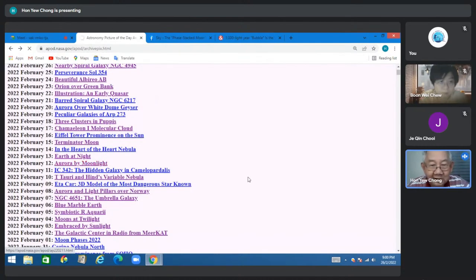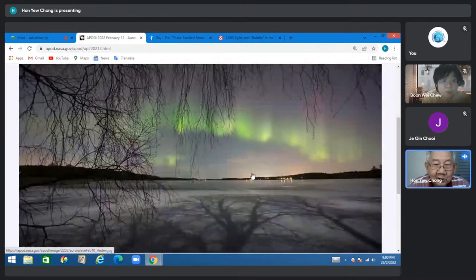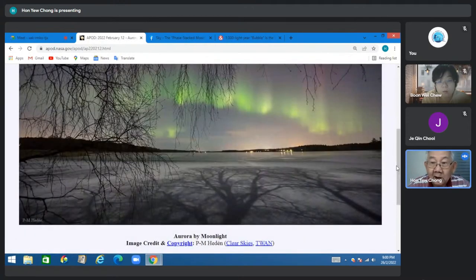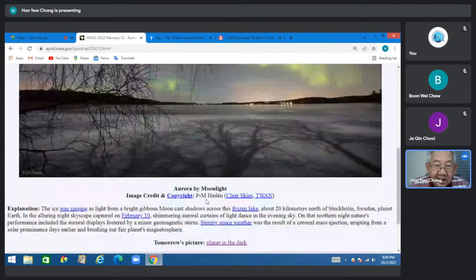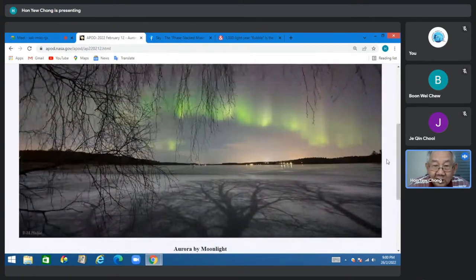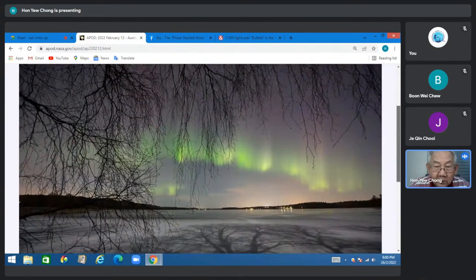Again, aurora by moonlight. So our Lai Hung Jun likes aurora. Why? Because years ago when we were studying at USM, he spent nearly one year in a university in Uppsala, in Sweden. So this is aurora by moonlight, taken by P.M. Hayden. He's a famous amateur astronomer in Sweden, and he takes a lot of aurora pictures. This is aurora by moonlight near Stockholm, the capital city of Sweden.